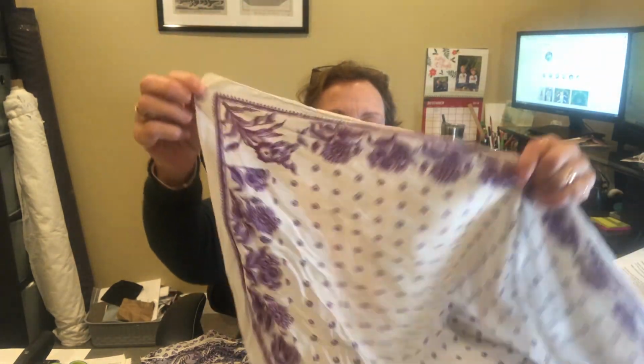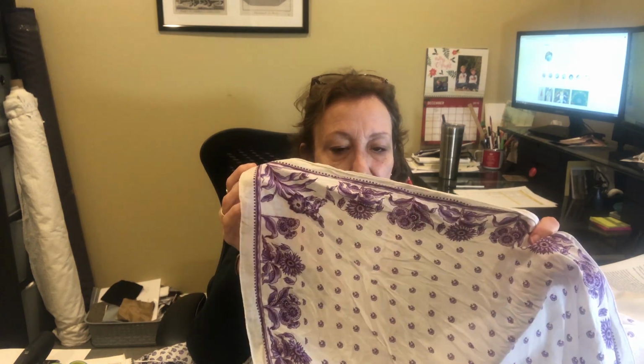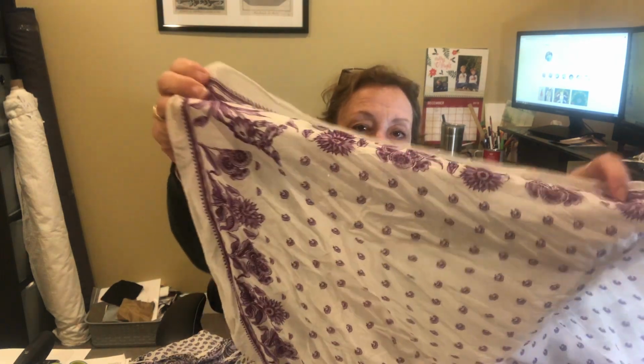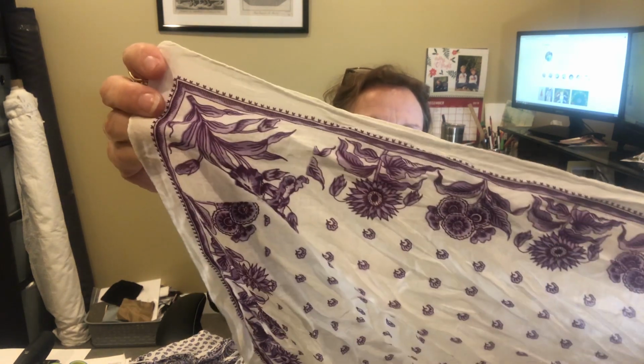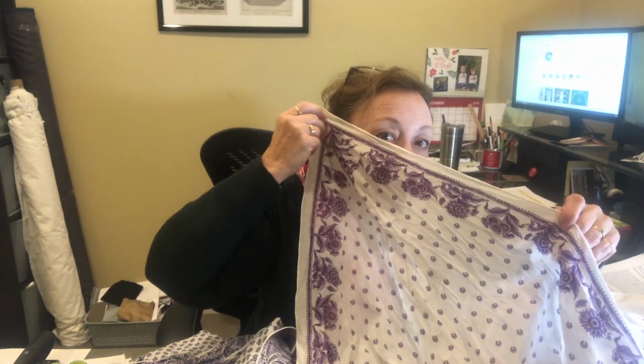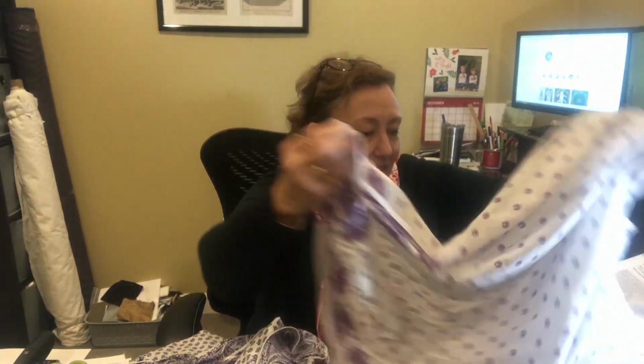And this could easily be worn as a shawl as well, because you do see Regency fashion plates that show it being worn as a shawl. It's gorgeous. So there's a little bit of a close-up of that. It's very beautiful, very sheer, and light.